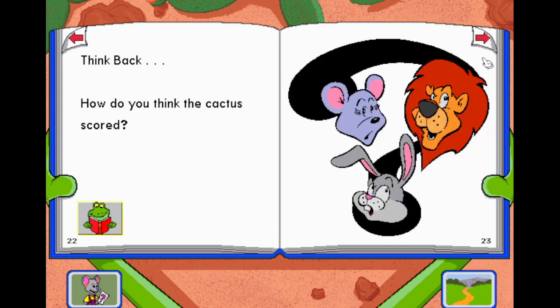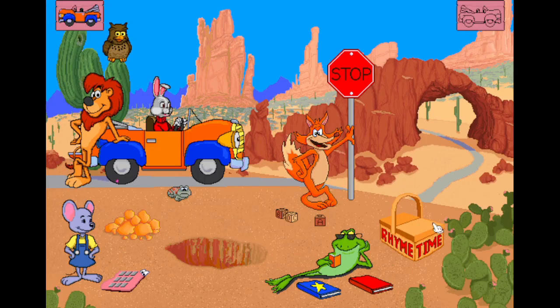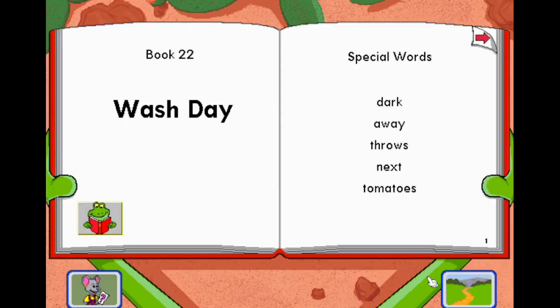How do you think the cactus scored? What sports do you like to play? Book 22, Wash Day. See what happens to the wash on the line. Special words are dark, away, throws, next, and tomatoes.